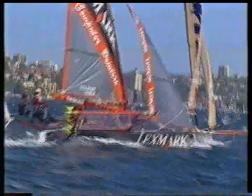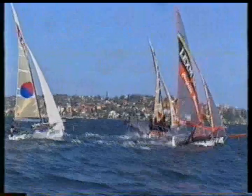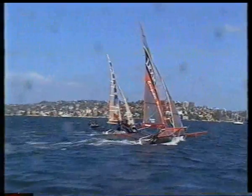TUE has popped his spinnaker pole. Look, there's Johnny winning again with the big gear, and he's got around very nicely there and got his gear on, and he's sailing away, and he's well to windward of the Lexmark that's dropping down.